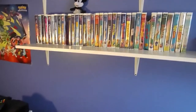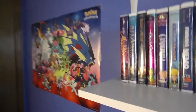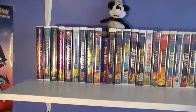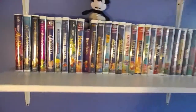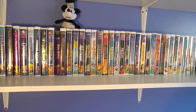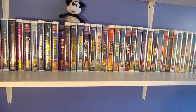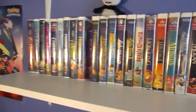Honestly, I'm sure everybody has their little niche. Most people have a few obsessions or collections. For me, it's obviously video game consoles and Disney home video VHS tapes. Now, there are about 3 dozen VHS tapes in the collection, and I have most of them, it just isn't all of them.